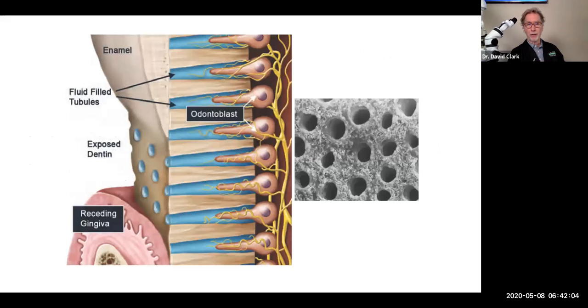Why and where's the pulp fragile? This is kind of a cartoon that was from one of these desensitizing toothpaste ads, but it's a great cartoon. So what everybody has to realize is the enamel that we have is like a helmet. It has no sensation. These are dentin tubules.